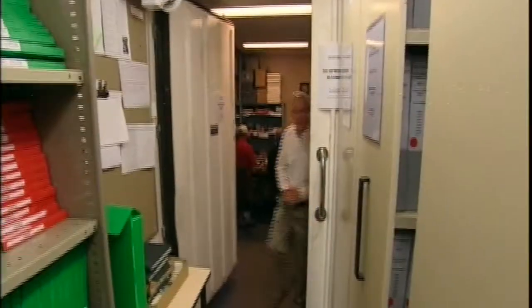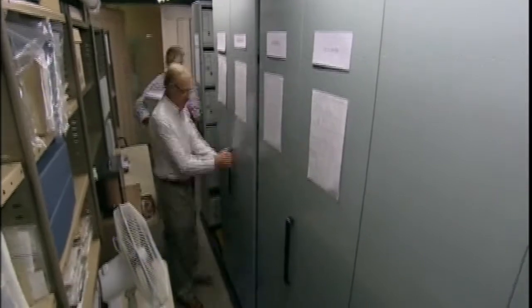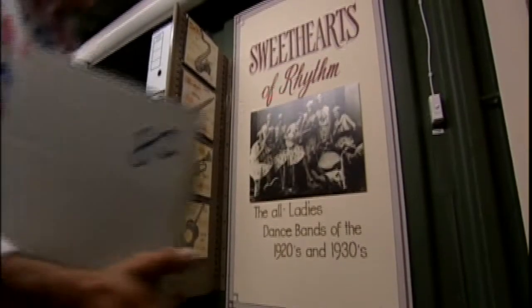Now, I've read in your fact file there are over 14,000 voluntary hours in 1 year. How many volunteers have you got? Well, we've got about 50 on our list. It's not unusual to have 30, 35 people turn up for unpaid work. Without those volunteers and the enthusiasm, this place couldn't exist.